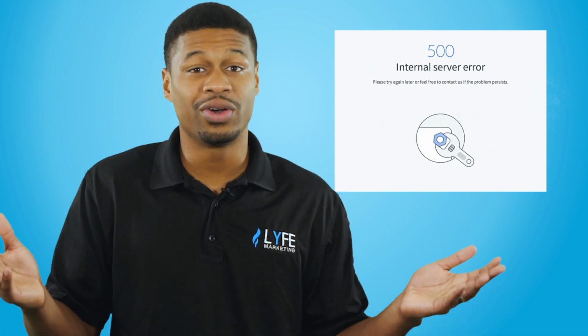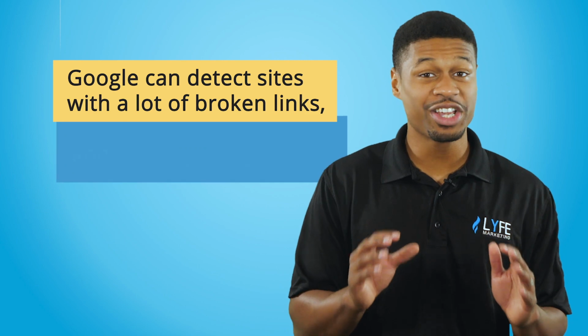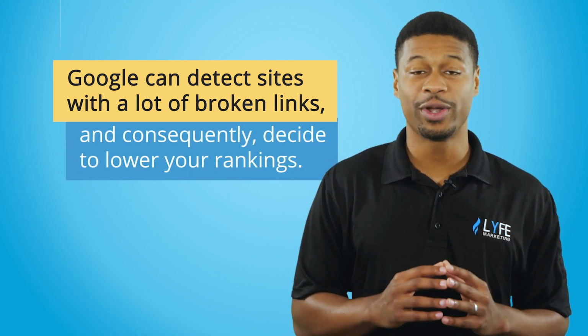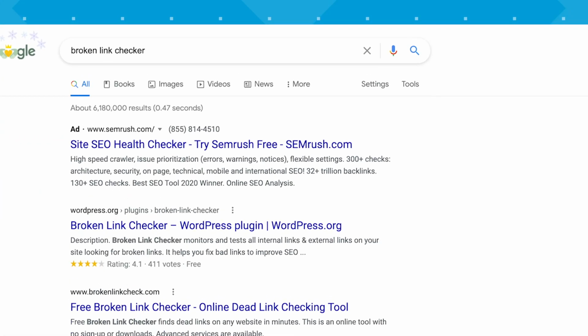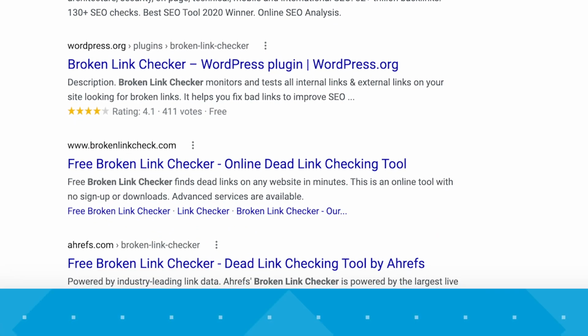All right, another thing that you will want to fix are any broken links on your website. Broken links are links to web pages that no longer exist on your website. Google can detect sites with a lot of broken links and consequently decide to lower your rankings. The good news is that you can detect this with a broken link checker. There are a ton of free options to choose from that will ask you to enter in your domain, and in return, they will search your website for any and all broken links and pages. And once you find the broken links, you can fix it by simply reinstating the dead page or redirecting the dead page to an appropriate alternative.